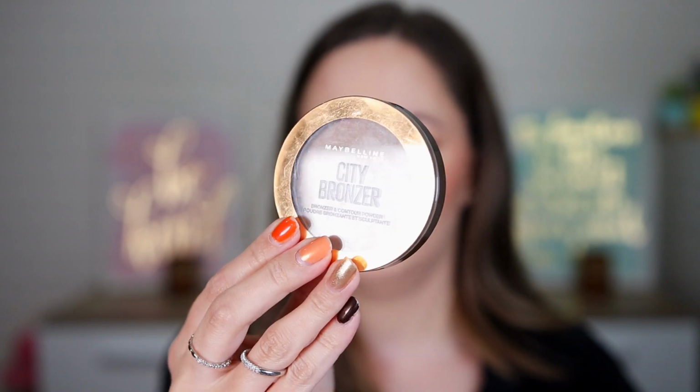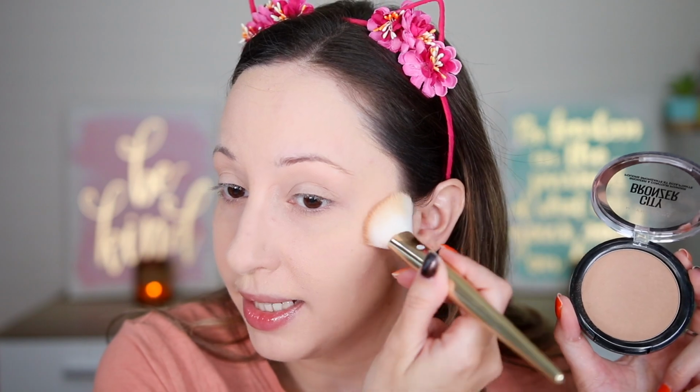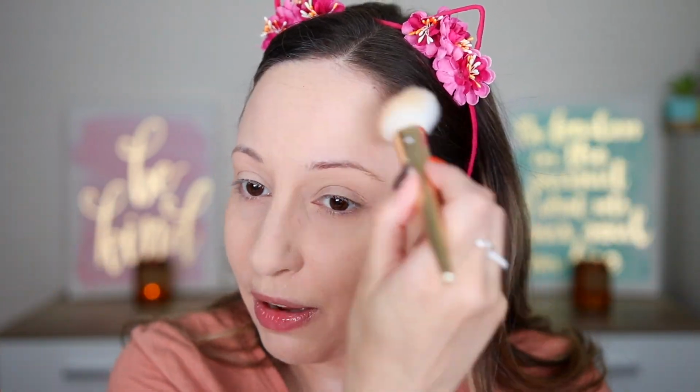Now I'm taking the Maybelline City Bronzer in the shade Medium Cool 200. And with this one, I'm going to define my cheekbones and basically my bone structure. So my forehead as well, the jawline.